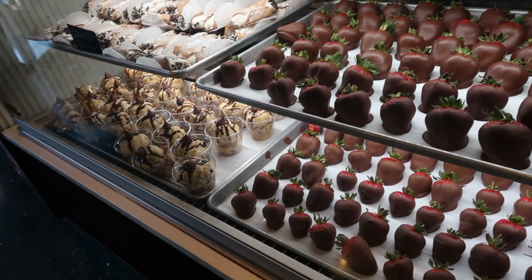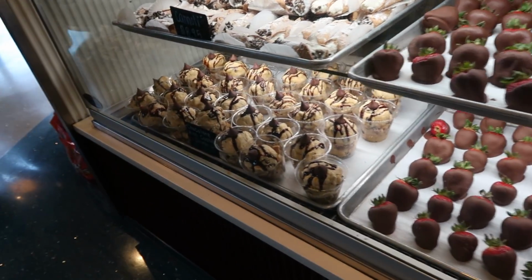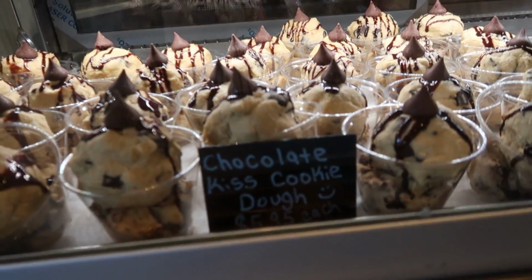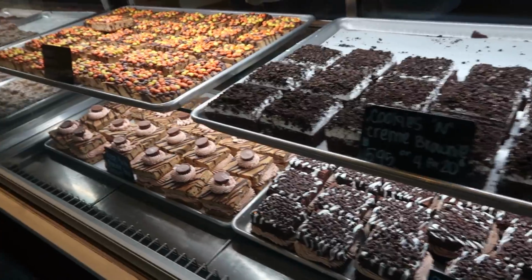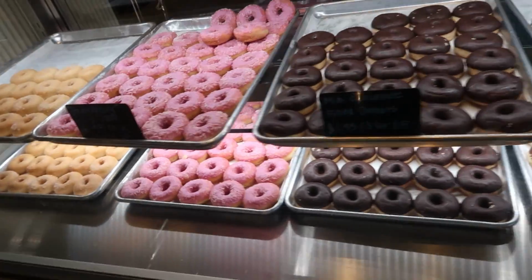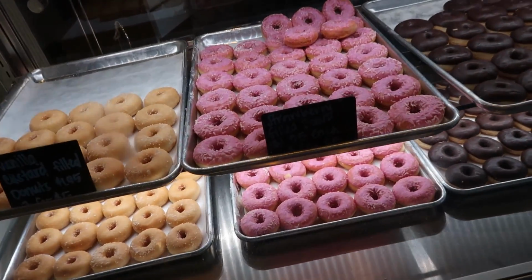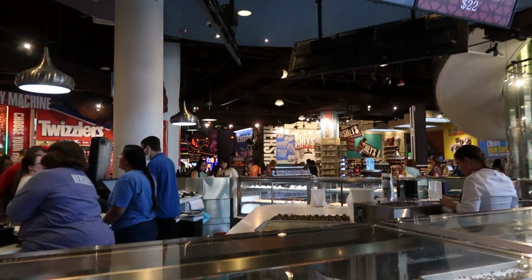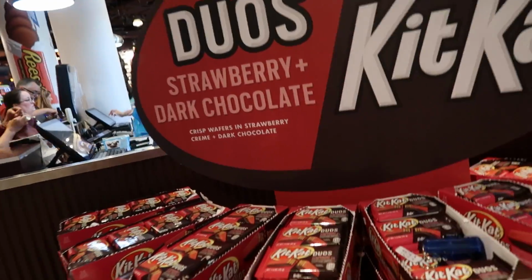What is that? Oh, chocolate kiss cookie dough for $6? Oh, nope. We gotta keep moving. Freaking insane. Different kinds of brownies. What are these? Little chocolate filled donuts. This is amazing. Strawberry and chocolate Kit Kats.